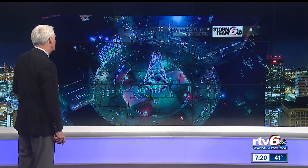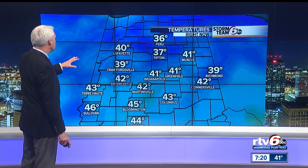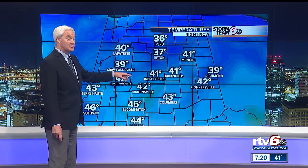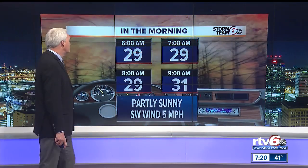Tomorrow, big day. As we talked about, the 6 Shines On Toy Drive will be there 6 a.m. to 6 p.m. Temperatures in the low 40s now in Indianapolis. Around the region, temperatures will fall into the 20s as you drive in the morning. Lighter wind, temperatures about the same as where we started this morning. Sunshine with you from start to finish.